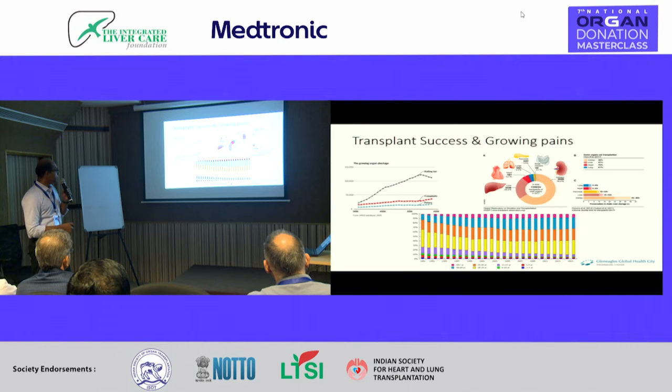The second thing is a lot of these organs never get used because there's some problem. The surgeons are not happy with the perfusion. The surgeons are not happy with the quality of the liver or the kidney. And also we're seeing that the donor population is aging. So the donors who were 20, 25-year-olds who used to die in road traffic accidents are now 50, 60-year-old patients who have a CVA. So the quality of organs hence is going to come down.